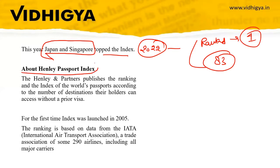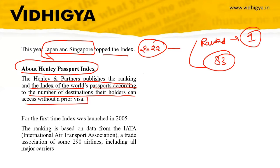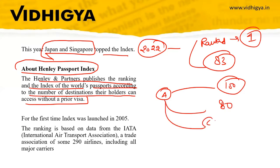Now about the Henley Passport Index. Henley and Partners publishes the ranking and the index of the world's passports according to the number of destinations their holders can access without a prior visa. So this index depends on how many countries a country's citizens have access to without a visa. For example, if A has access to 100 countries, B has access to 80, C has access to 60, that's how it ranks the countries.